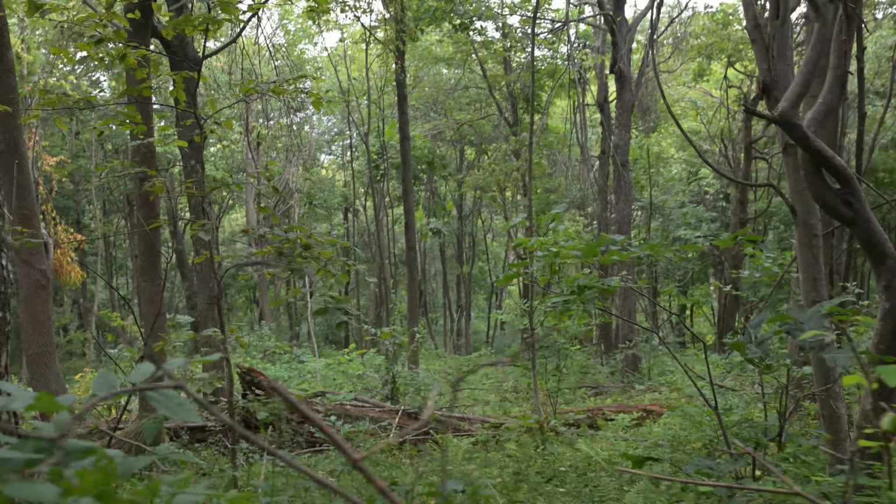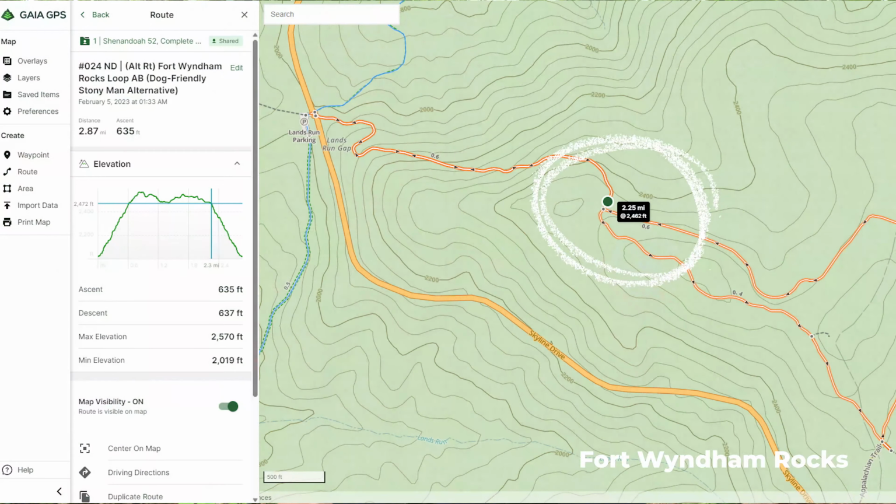Okay, and we are back where we started on the fork. So this is going to take us directly back down. Okay, quick battery change there, and so we tripped down the trail here. So we're headed back to the parking lot, I believe it's Lands Run Falls parking lot.